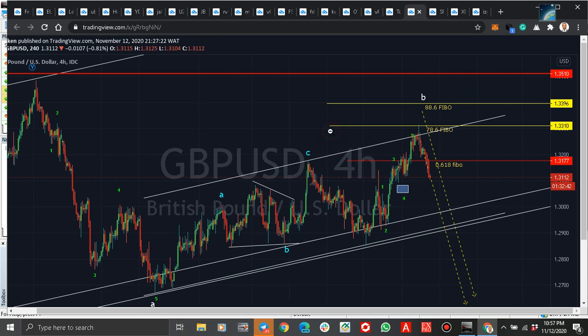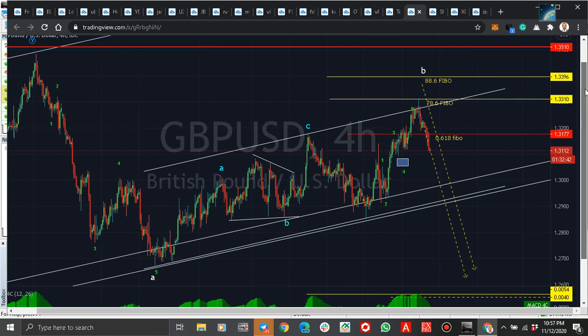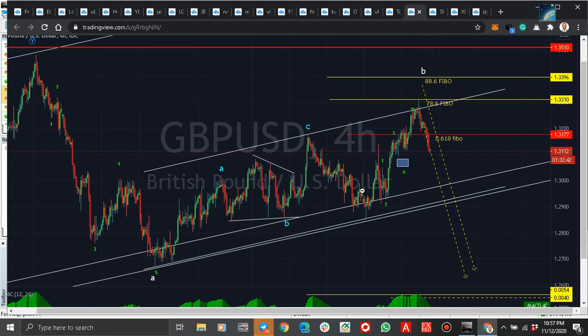Then GBP USD, pounds dollar. You can see last time I made the analysis, I pointed out that this wave B might have ended here, but when I see how the price is moving, I shift it here, and if you remember, I said that it will either terminate here or here. But seeing this candle, the way it closed, it's a sign that this trend line holds. So I don't expect anything apart from continued selling.